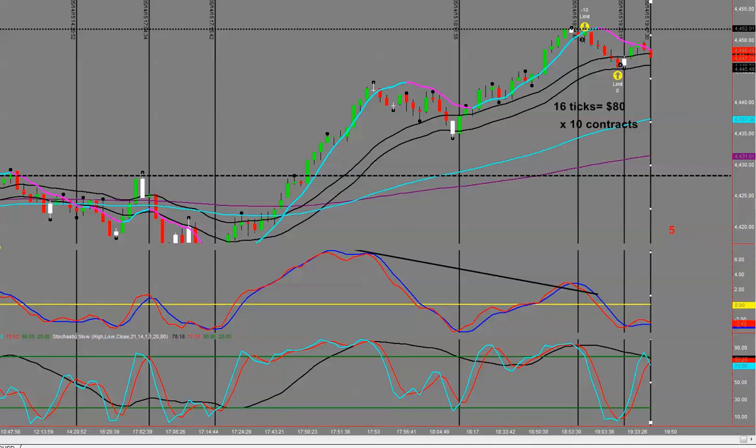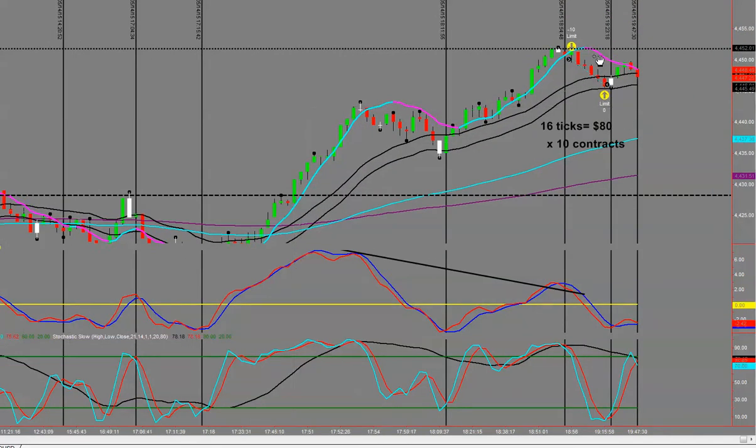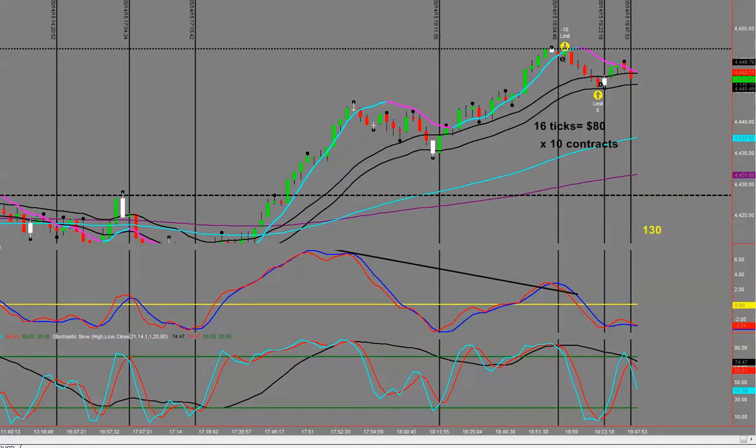Now, normally speaking, what I would do, and let me just go back to the large pointer. Normally, of course, my stop would be a few ticks above here, above the little swing high. However, in this particular case, because I've got a pivot up here, there's a good chance, and let me just short 10 contracts here.